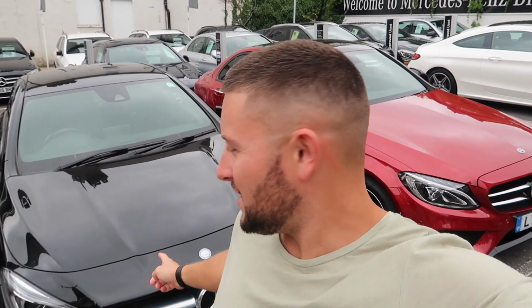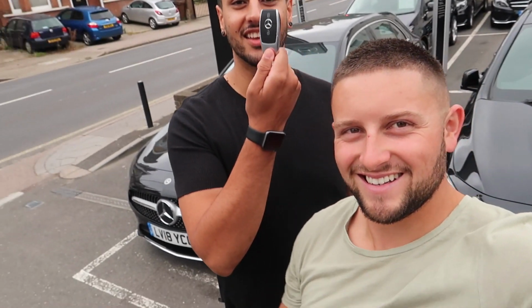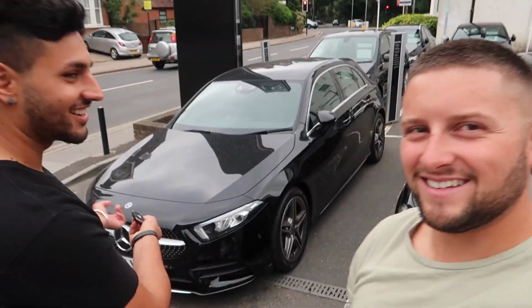Guys, so we're up at Mercedes-Benz Bromley. We've come to see Edward. He's got a bit of a surprise for us today. So we've come up in my CLA 45 and Terry's got what we're going to be driving. Got a key. You want the key too? It's brand new A-Class.